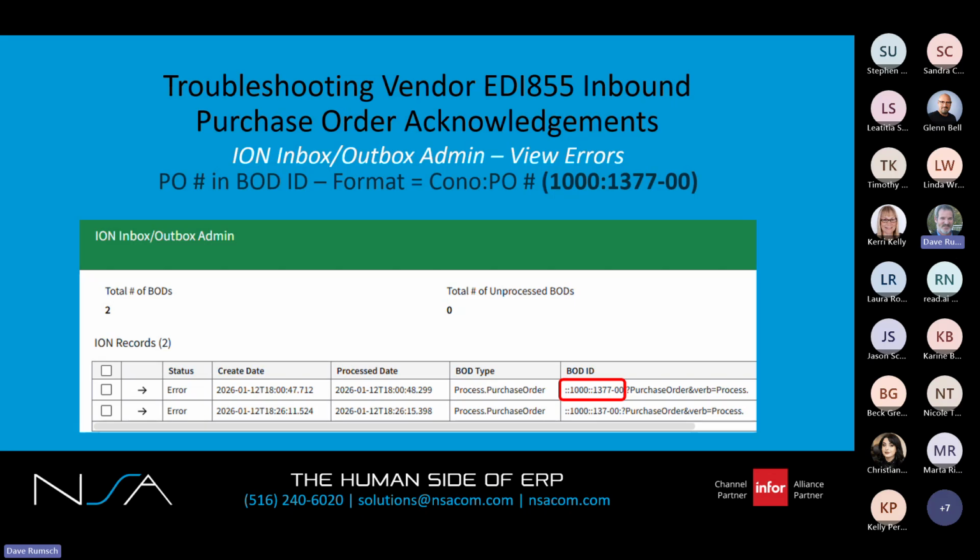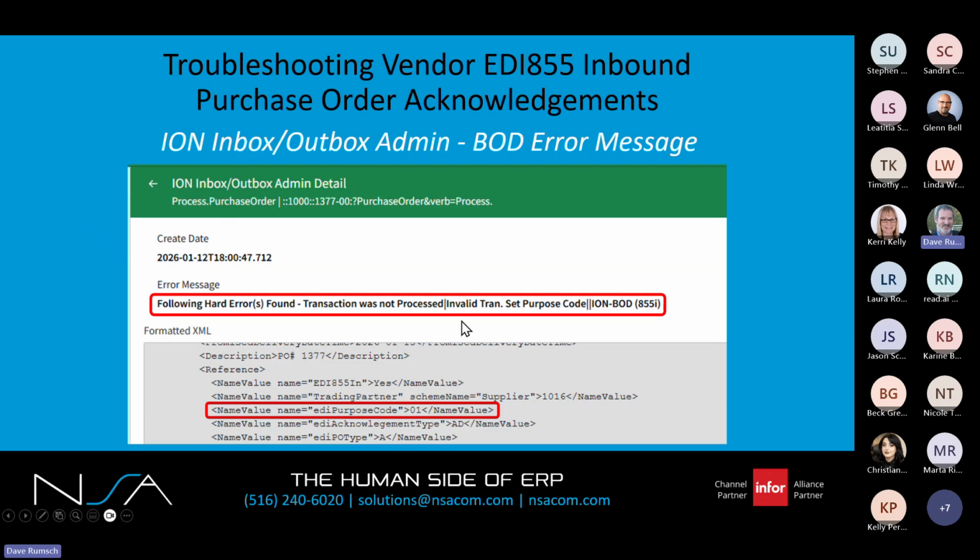Now notice this one had 2 errors. On the far right, it'll actually tell you the errors, or you can drill down with the arrow, and then it will tell you what the error was that it found. In this case, the transaction wasn't processed because it didn't have a valid transaction set purpose code. And it's an 855 inbound document.